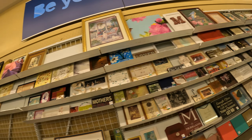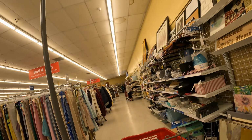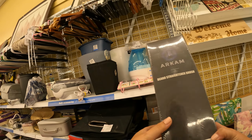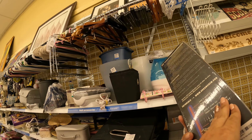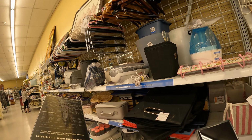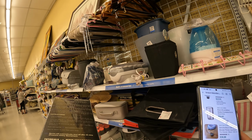Take a peek at the art. I'm always looking for cactus art and pictures of cactuses. I am obsessed with cactus lately. So this guy here is brand new sealed. So anything that is sealed in package, it is always worth looking up.